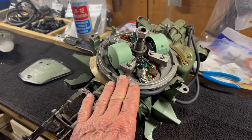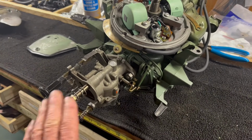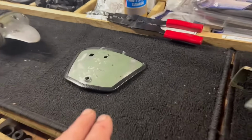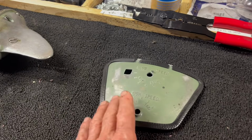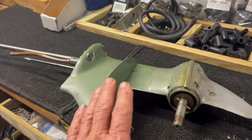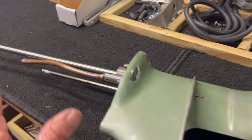Okay, so we have the mag rebuilt. He said the carburetor looked good to him, so I'll just put it on there and we're going to test it and see how it does. So mag rebuilt, trim put around his control plate, and the gear case rebuilt. Bad shift boot seal, gear oil, impeller, tested.